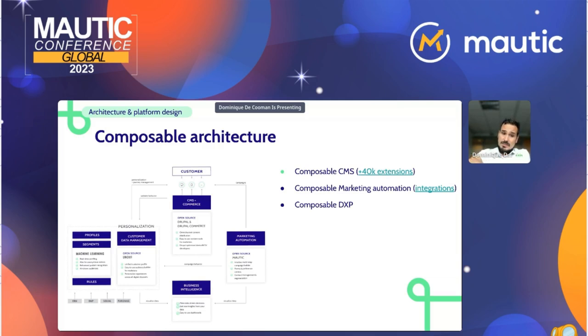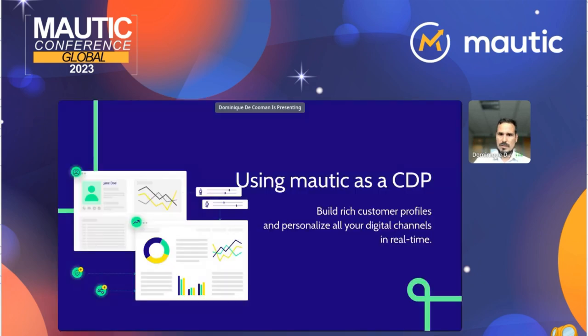Building a DXP like this also makes your system composable. You can swap out the CMS, you can swap out the automation tooling, you can swap out the customer data management. It's composable. And not only are Drupal and Mautic composable in the DXP, they're also internally built composable. Mautic is built with a plugin system. Drupal has been built with a module system. So those two systems are very composable.